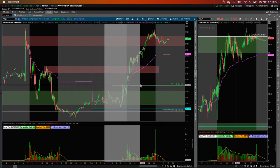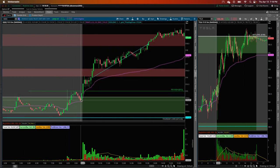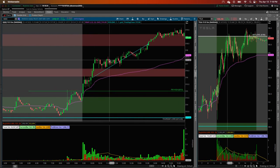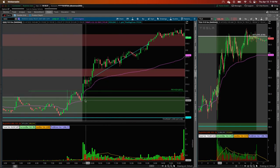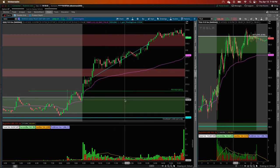So what happened was my pre-market analysis was to wait for price to run up, come down to pre-market high, and then bounce off. So I was looking to play along when we either came down into this demand zone or we came down and touched pre-market high, and I saw the right criteria to enter my trade.